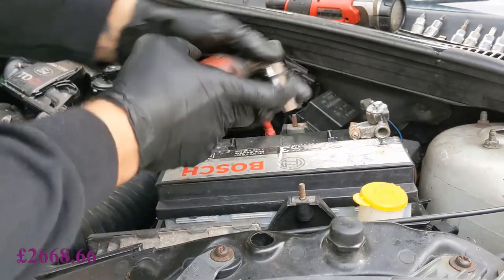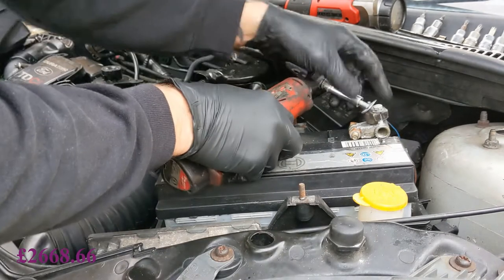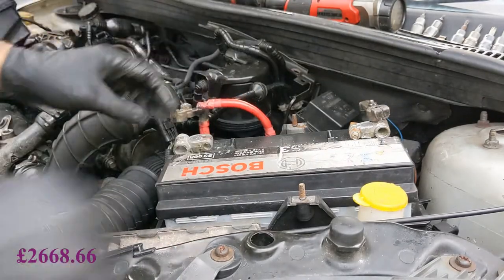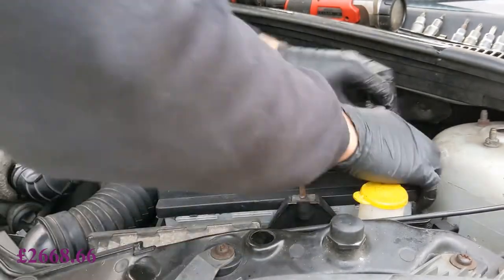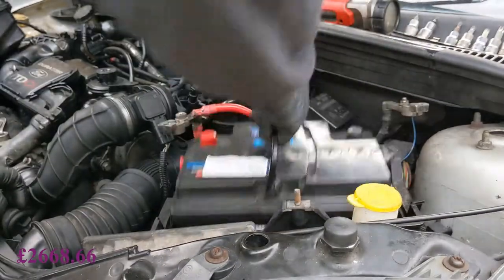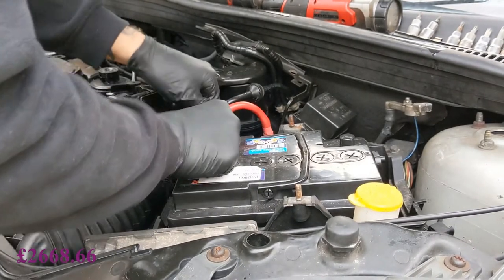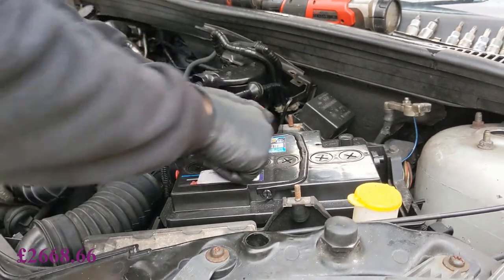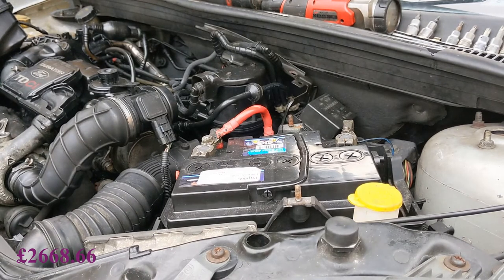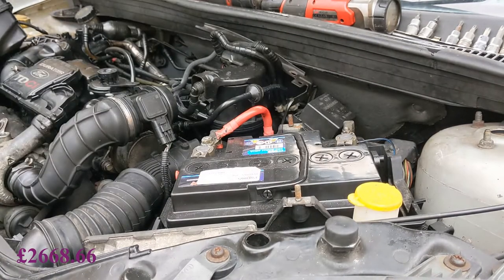Obviously you're meant to do negative first, but this battery is flat as anything, so it isn't going to matter. Does it lift out? Should do. Yeah. That'll sound promising already. Might give it a little tap with a hammer if I've got one. Big ratchet will do. Lovely.